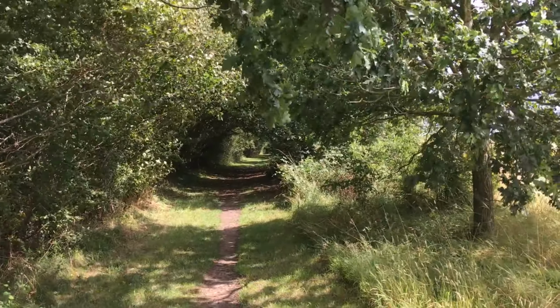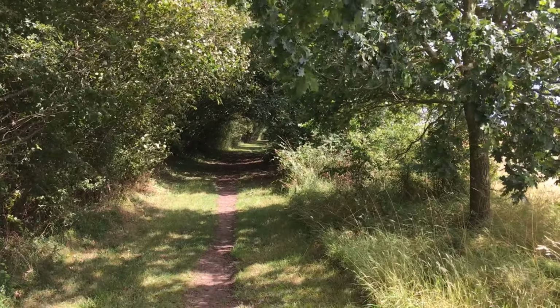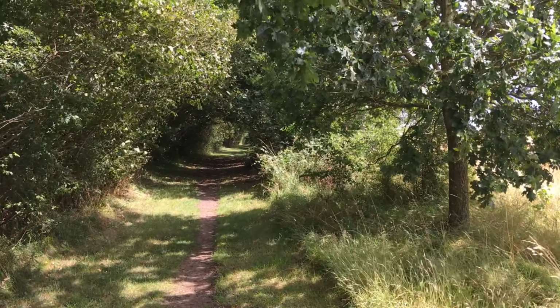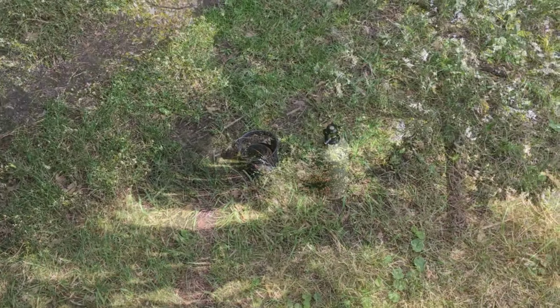Okay, so there's a lovely shady little spot just coming up there. I think that's a perfect opportunity for a little stop for a cup of tea, cold drink maybe, and a spot of lunch. I brought lunch with me today, and we'll be showing you that in just a moment. Right, thank you.